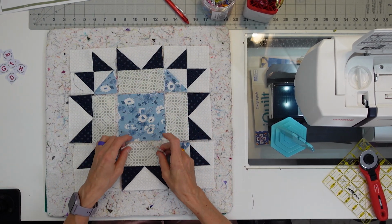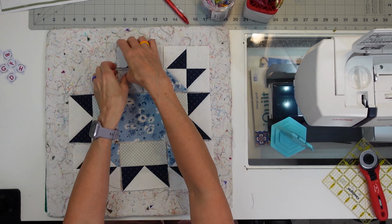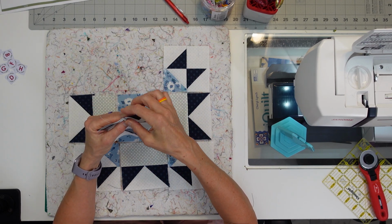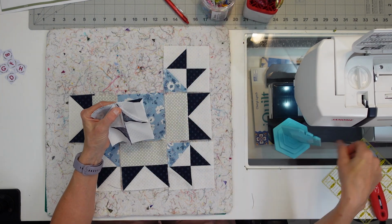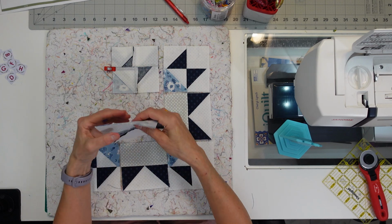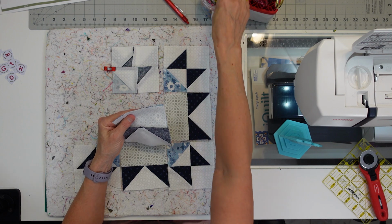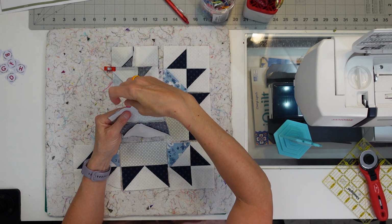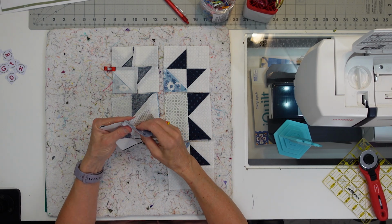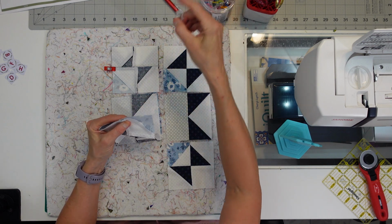And we can start putting these together by rows. So we're going to add this to this. And seams nest. Look at that. Those seams in the center nest right up. So do that. There's no seams to nest here. We'll just match these edges up and sew these and nest these down here. Nesting seams. Oh, love it.